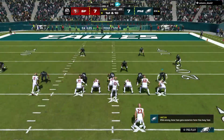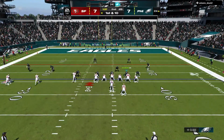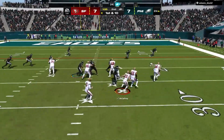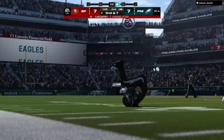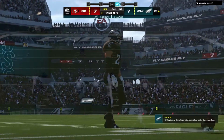Well, partner, what do you think? Might have been 4-down territory if they didn't pick it up, but... Yeah, it's a moot point now. I was curious, so if they didn't get it there, would they have gone for it? I guess we'll never know. Yeah, we didn't have to make that call, but I have a feeling both of us would have said, go for it. They'll get this down to the 21, just on the edge of the red zone.